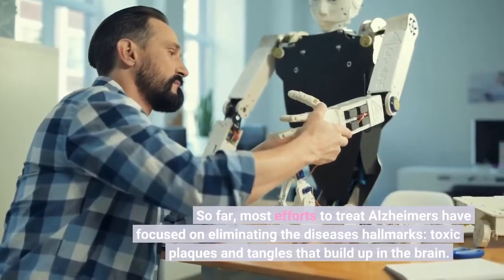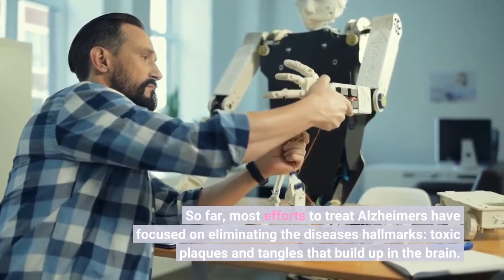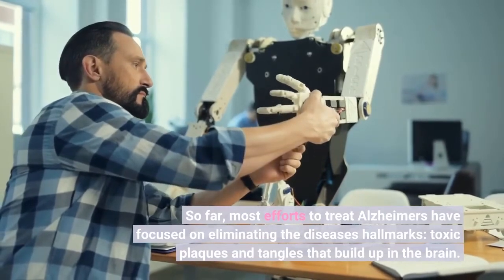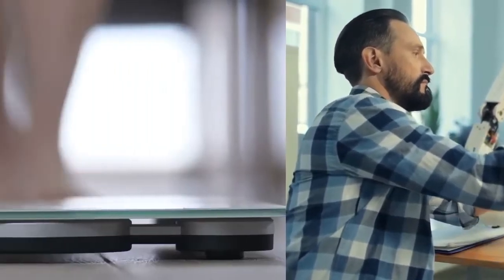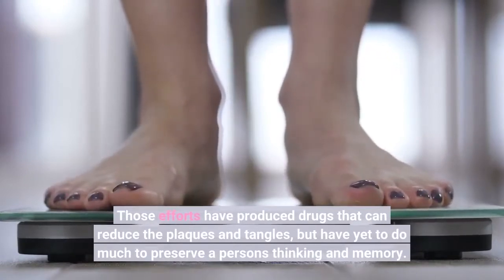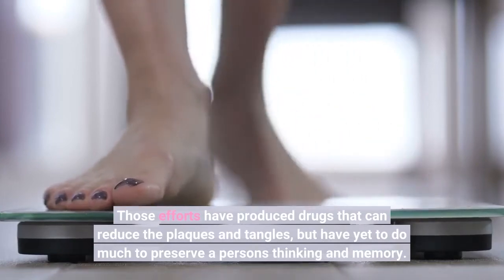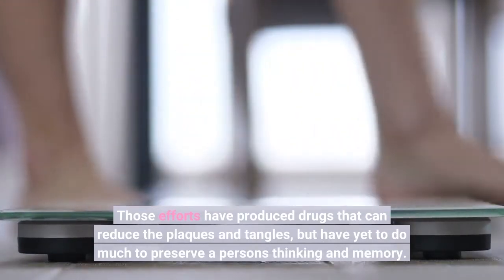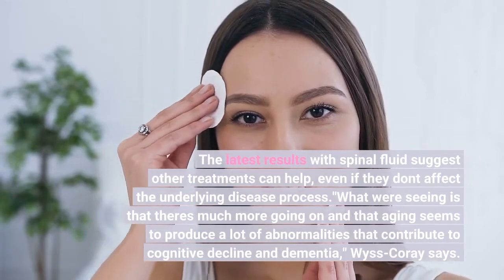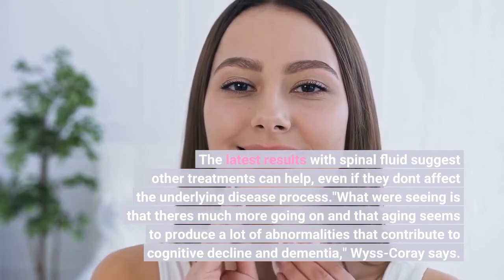So far, most efforts to treat Alzheimer's have focused on eliminating the disease's hallmarks, toxic plaques and tangles that build up in the brain. Those efforts have produced drugs that can reduce the plaques and tangles, but have yet to do much to preserve a person's thinking and memory. The latest results with spinal fluid suggest other treatments can help, even if they don't affect the underlying disease process.